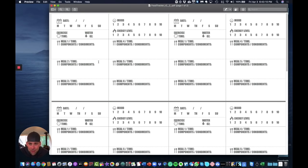Meal 2, what time did you do it? What components did you have, and what condiments? I had 3 ounces of fish. I had a banana. I had half of a grapefruit, and I had a cup of asparagus, and then I had 0 condiments or whatever it might be. You're filling in all the meals per day.